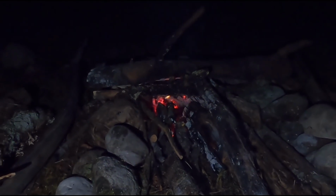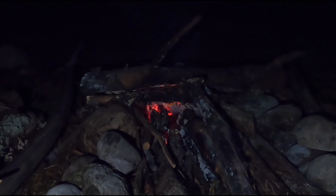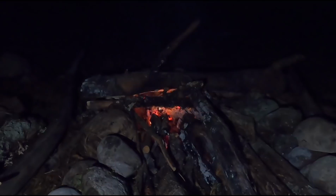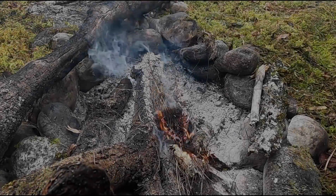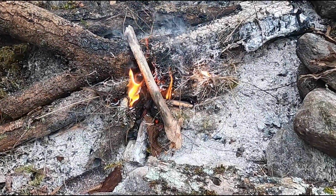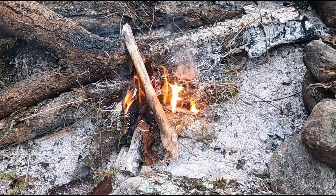Just woke up, a little bit of a nip in the air there, so I've just brought the fire in a bit closer, put the rocks around the back just to get as much heat up here as I can. Still a little bit chilly here in January. Nice morning fire. Let's get a coffee on the go.